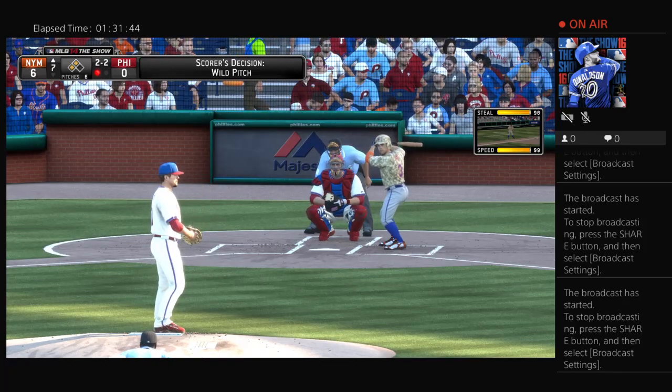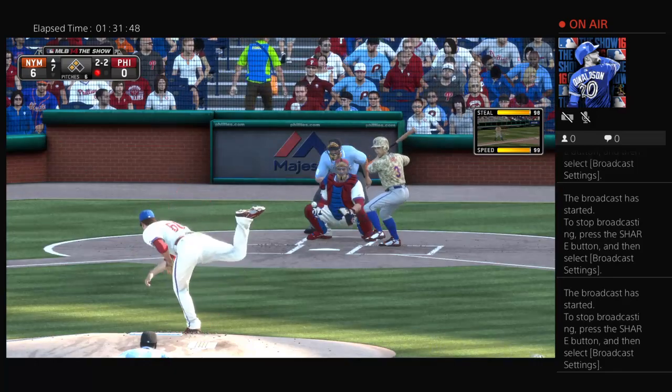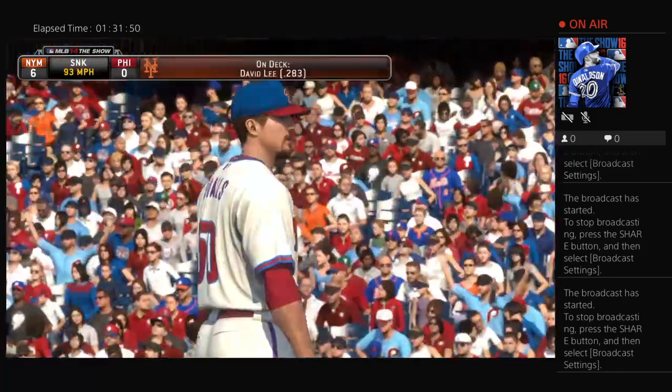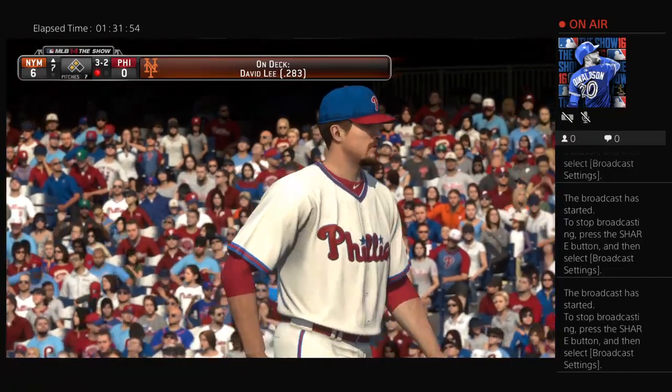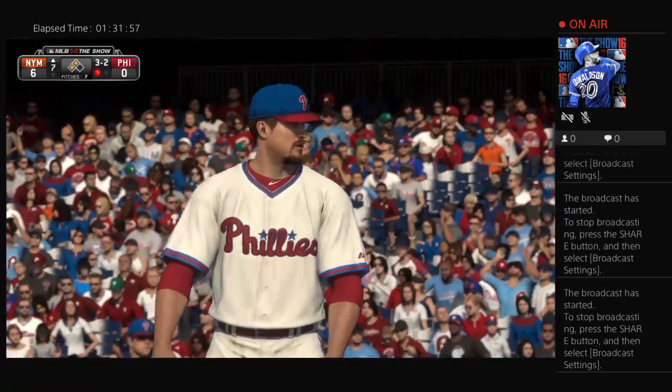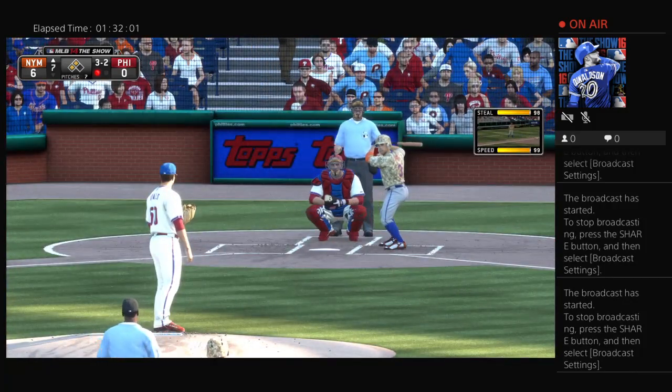Come on, Phil. Sinker, 3 and 2 now. EK, where are you going now on 3 and 2? I still got to work a corner. Not just going to throw it right down the middle and grab a strike. Can't be a giveaway pitch. Play smart.